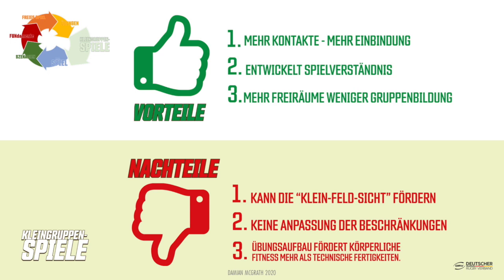What are the things against it? Well, it can promote small field vision. Playing in a limited space or in a different sized grid can often have a detrimental effect. Not always, but we have to be careful that we don't overplay that.